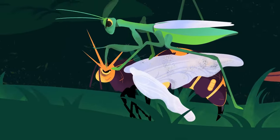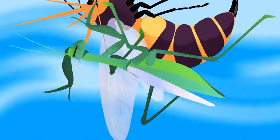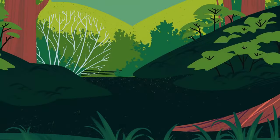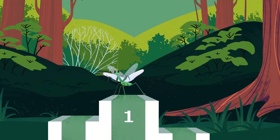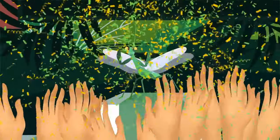The hornet tries everything, crawling, flying, jumping off the branch, but nothing works. It succumbs to the mantis's claws and its never-ending appetite. Another stunning victory for the amazing mantis. Now, aren't you glad middle school wasn't like this?